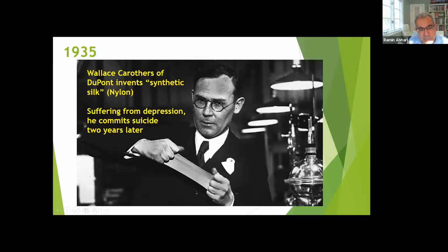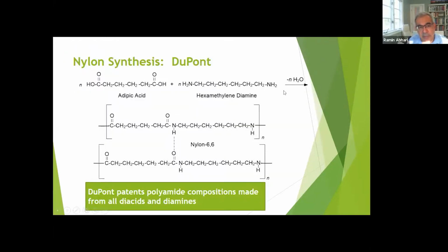He does invent other polymers at DuPont, but basically DuPont asked him, we want synthetic silk, and he delivers spectacularly. He knew quite well that silk was just a protein of fibers. Essentially, protein is polymers of amino acids, or polyamides. So he knew he had to synthesize a polyamide and make sure that it had a very, very high polymer chain length, or molecular weight. The way he went about it was, I didn't mention, but this is important too, that the inventor, Wallace Carothers, committed suicide 2 years after his invention because he suffered from clinical depression.